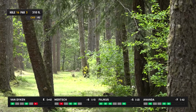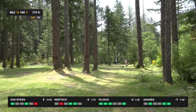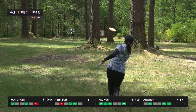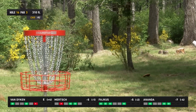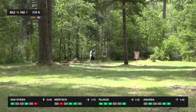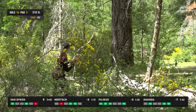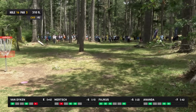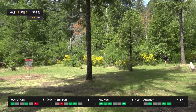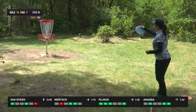And Vanessa looks like she'll be finding the edge of this patch of rough. Not really even much to work with there, just trying to pitch it out. Little forehand pitch up for Lisa. Nice little touchy shot. Didn't really realize there was so much rough on that side of the basket as well. And the sun's back out here in full force. Starting to warm up.